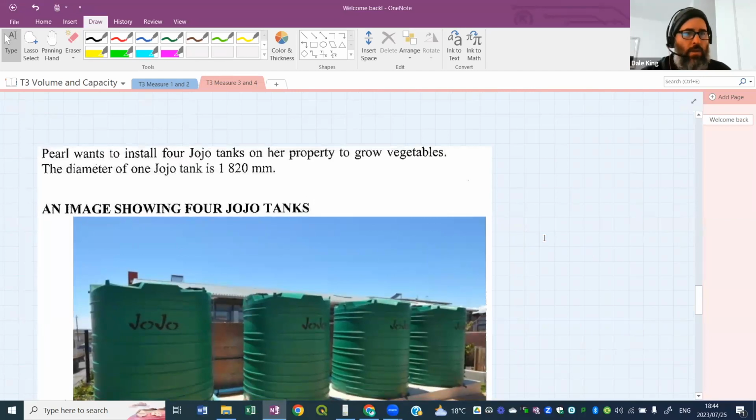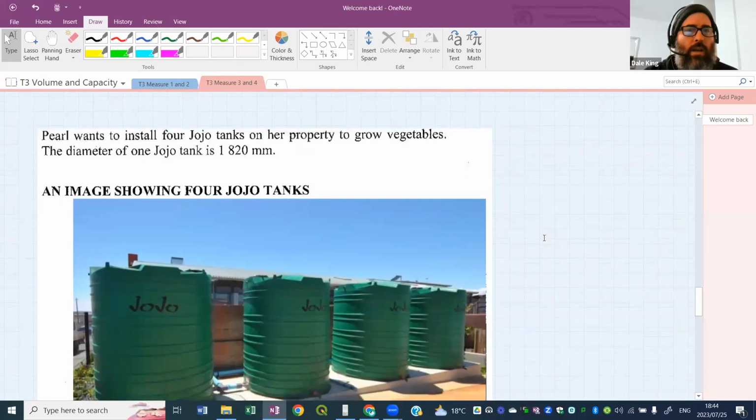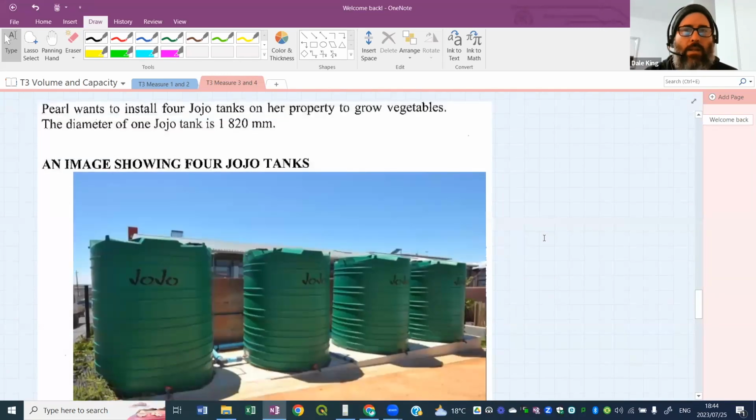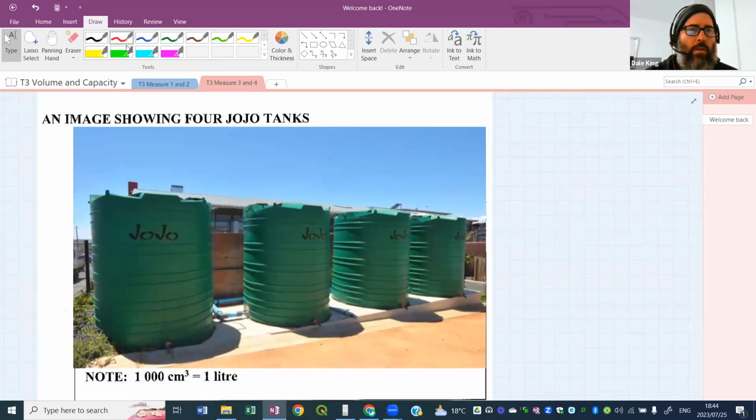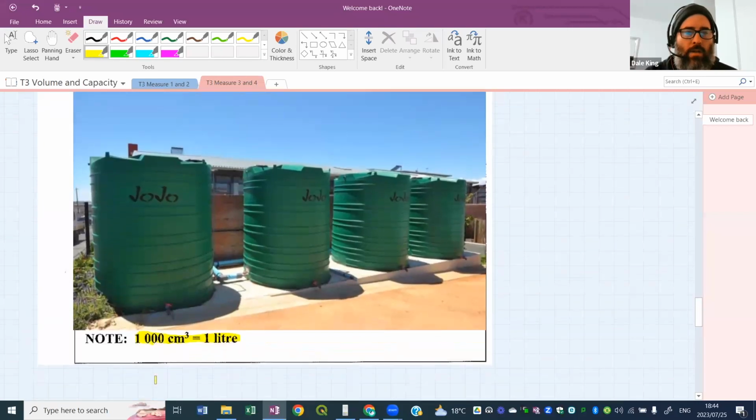Okay, Pearl wants to install 4 JoJo tanks in her property to grow vegetables. The diameter of one JoJo tank is 1,820 millimeters. Okay, there are the JoJo tanks. She wants to install 4 of these. The diameter of the tank is 1,820 millimeters. Note at the bottom, you see this here? They're giving this to you. You're going to have to use that. Let's go down to the questions.